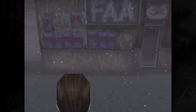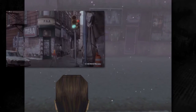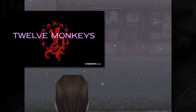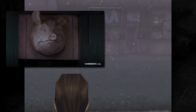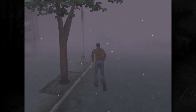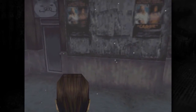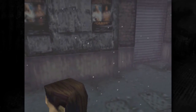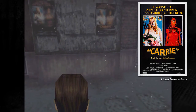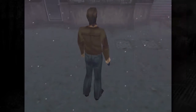Next door is another film reference, this time to the FAA building in the 1995 Terry Gilliam movie, 12 Monkeys. The building here even has a pig over the door just like the one seen in the movie. And over here, we have movie posters for the 1976 movie adaptation of Stephen King's 1974 debut novel, Carrie. Man, this game has so many Stephen King references.